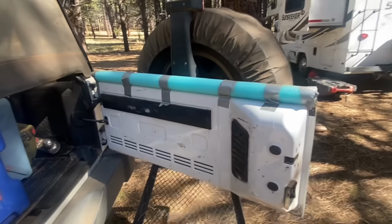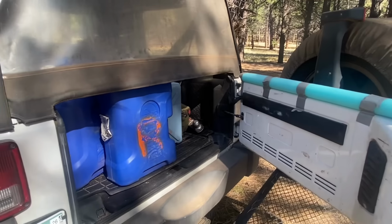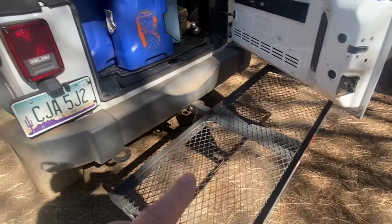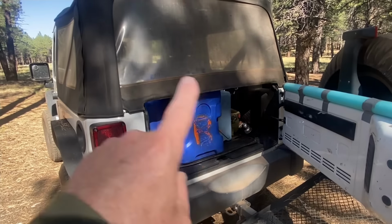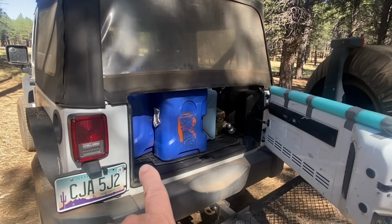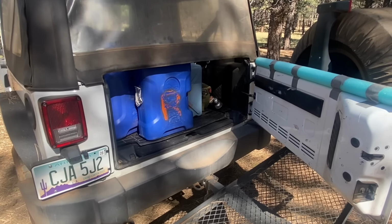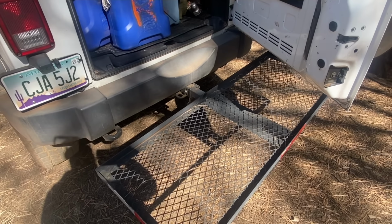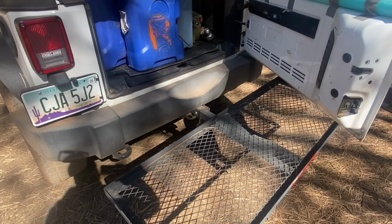Gotta love my pool noodle. It looks trashy, but it's working. So we'll throw in the propane tank back here. And again, the reason I put this on is once those are filled with gas and water, I don't want them in there splashing around. Even though I got a nice WeatherTech custom fit bed liner there, I'll strap them on here and make sure they're outside and any spillage goes outside, not inside.